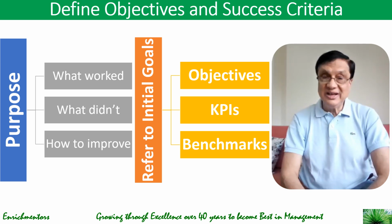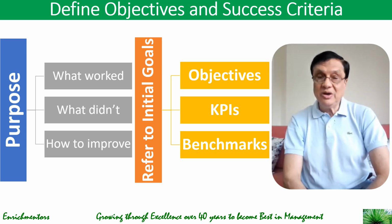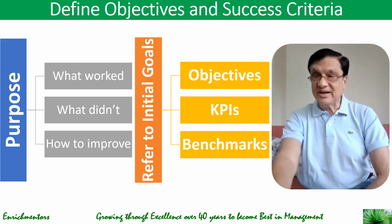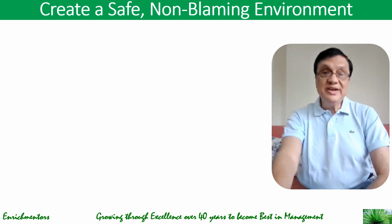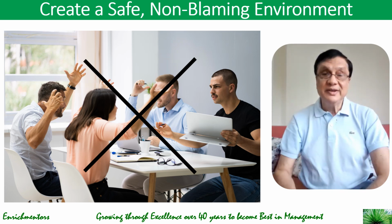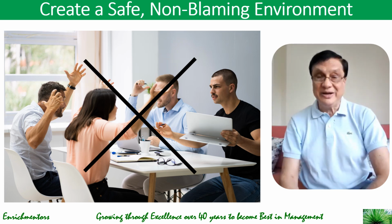And one of the things that can help is to use a checklist of project metrics like budget adherence, timeline compliance, safety records, and quality standards. So like this, you can define objectives and success criteria. Then you create a safe and non-blaming environment for the meeting, where you foster an open atmosphere where participants can share feedback without fear of judgment, and emphasize constructive criticism over assigning blame. A blame game doesn't help at all.